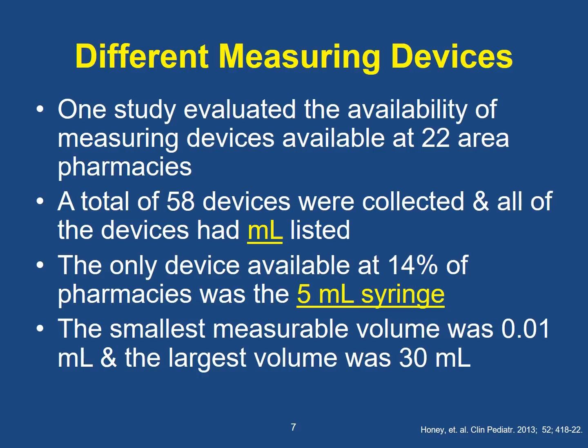And now we're going to talk a little bit more about the different measuring devices available. One study evaluated the availability of measuring devices available at 22 area pharmacies in Tulsa, Oklahoma. A total of 58 devices were collected in this study, and of note, all of the devices had milliliters listed. One of the purposes of this study was to evaluate the most common devices that were available in the different pharmacies. And so the only device available at 14% of pharmacies was the 5 milliliter syringe. Also, the smallest measurable volume was 0.01 mL and the largest volume was 30 milliliters.